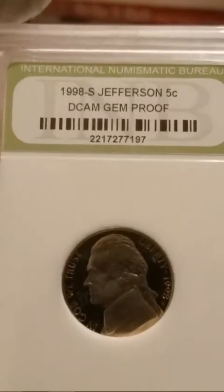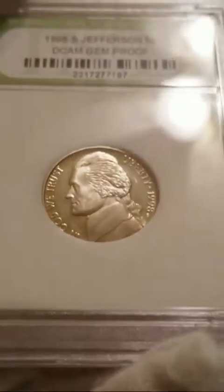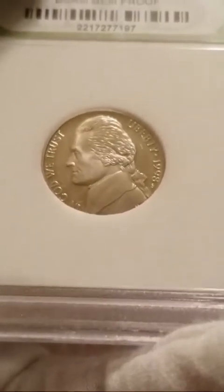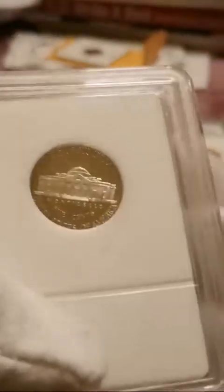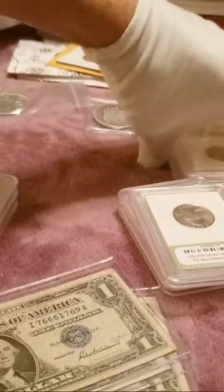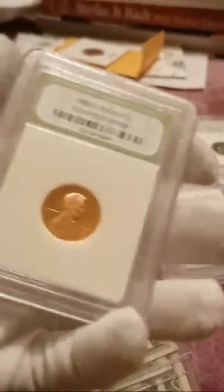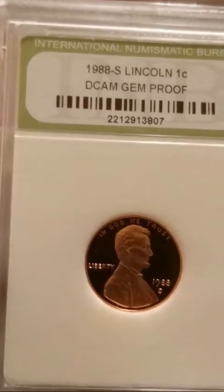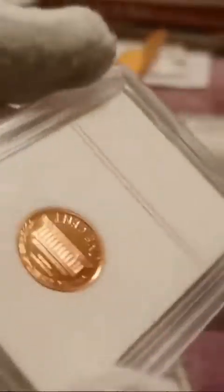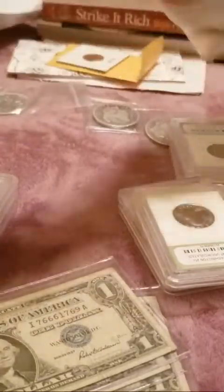Now here's an 88 Jefferson deep cameo proof. You're waiting for 28 slabs now for your... How many slab coins do you have now, Maria? I know you said you didn't have very many. '88S DCAM. Thank you, Maria. Yeah, they are beautiful. They are very beautiful coins.